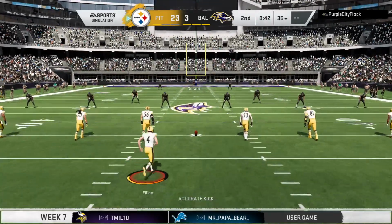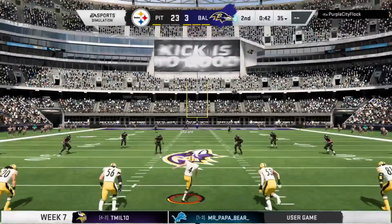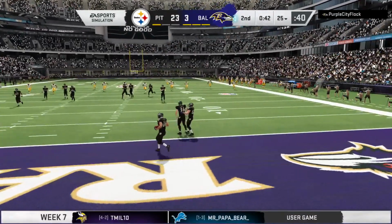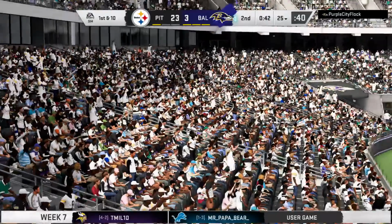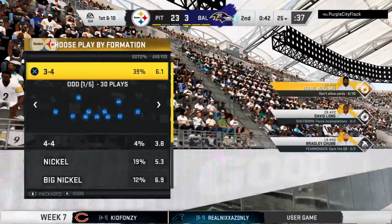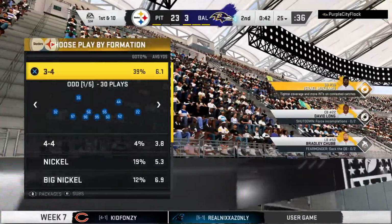So with the missed PAT in his rearview mirror, he goes back out to kick this one off. And a fair catch signaled for and taken successfully. The Ravens take over 1st and 10 at their own 25-yard line.